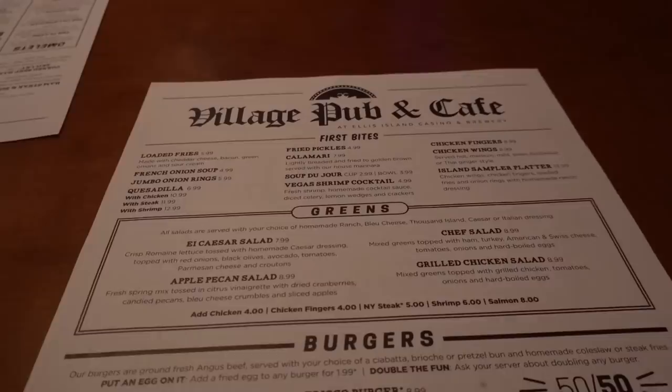Some think that you have to go really far away from the Las Vegas Strip in order to get some inexpensive food. But actually, we are just one street behind Las Vegas Boulevard. We are inside of the Ellis Island Hotel and Casino at the Village Pub. They are known to have a lot of cheap eats, and they've even won awards for cheap eats. Today, we're gonna be trying their $6.95 steak and eggs. So I'm really excited for that.